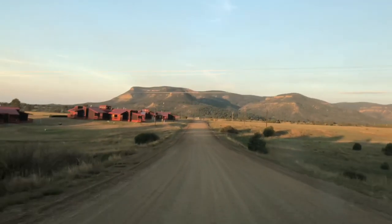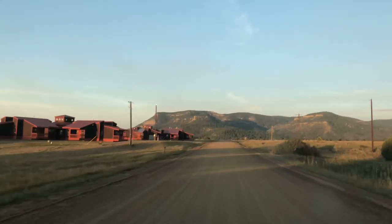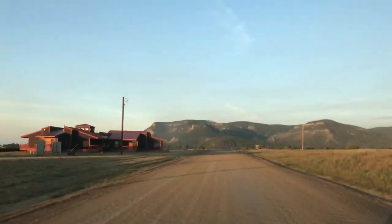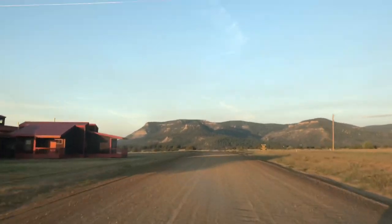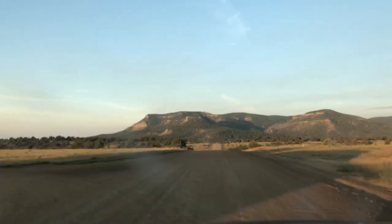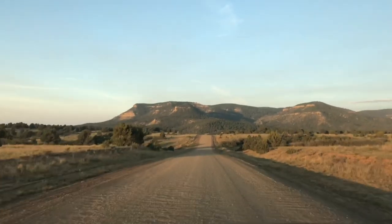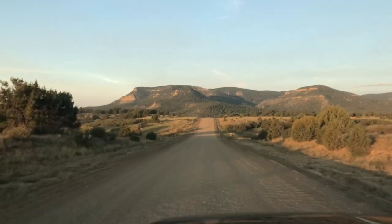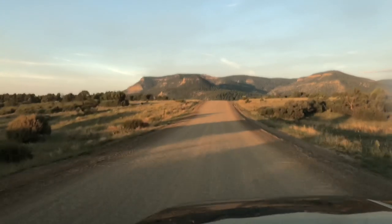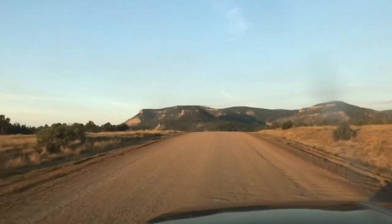Here on the left, this is competitive housing. So if you can rent a place here, you can stay here. All these to the left are for competitive housing. You drive past the competitive housing, keep on going, we're almost there. Straight up ahead, you'll also see they have cabins that you can rent. So if you want to bring the family, you can rent an entire cabin for yourself and your family.